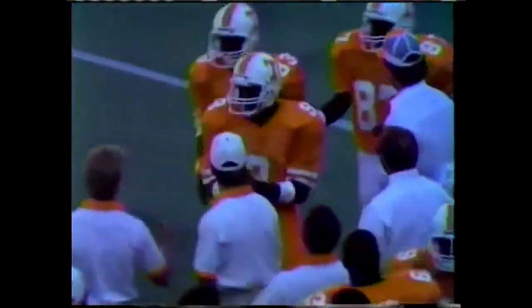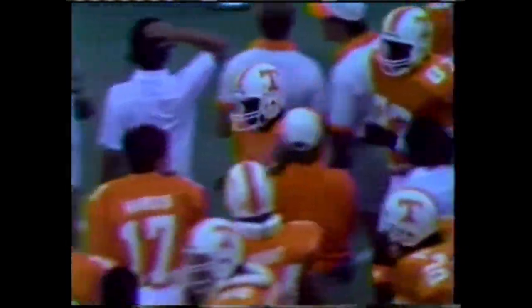That pass could have been intercepted just as easily as it was called for a touchdown. His interference somewhere. Flag in the end zone. Waved off. Touchdown count.